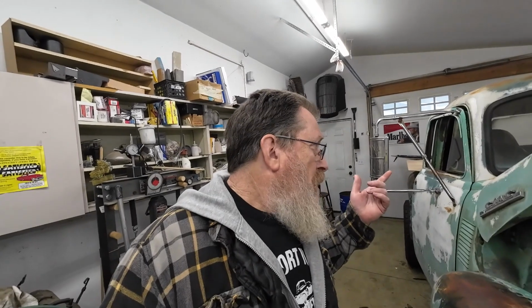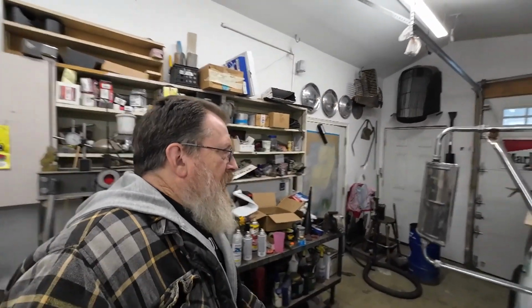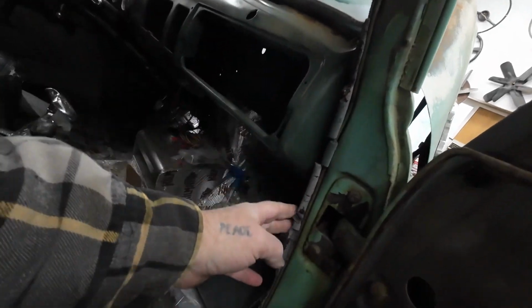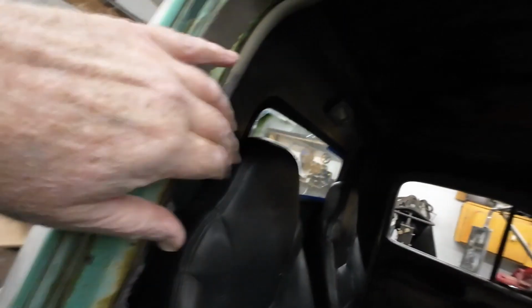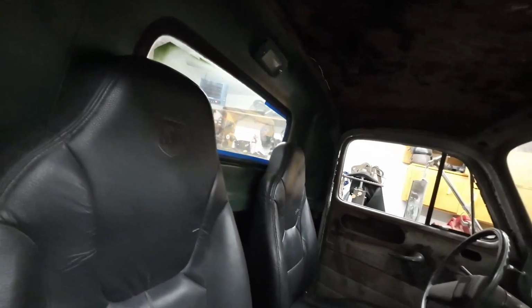So, I was going to start working on the headliner, which I guess I can do. I can scrape the headliner down and put some insulation up there and kind of get it up. But I've got the inner door seals on order. Wow. Okay, that didn't work. These seals that go along the inside of the door all the way around, that actually holds the headliner in.